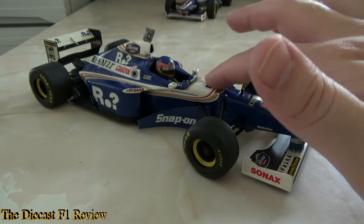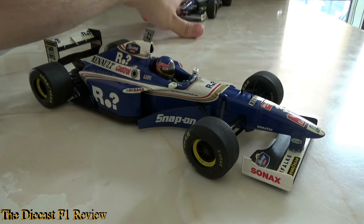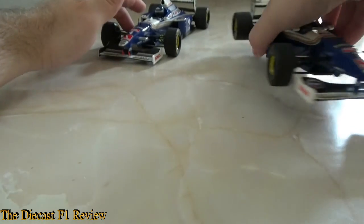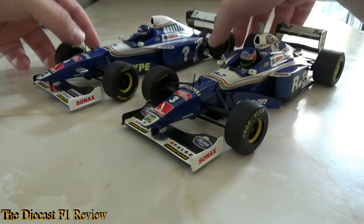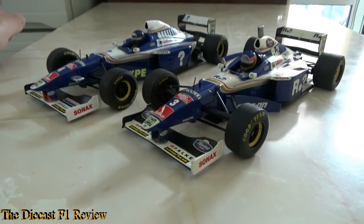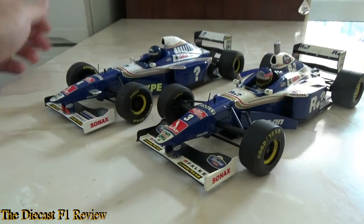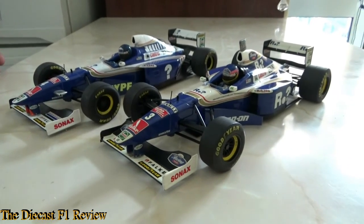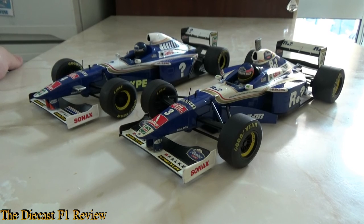And I think I need to give this another clean, it's a bit manky. If we just wheel the not-Heinz-Frentzen version back in, I'm going to put these cars side by side. Oh, squeaky. And have one more look at these beauties. Like I said, it's just a shame that this is not the Frentzen version, or at least not called it officially. But never mind.